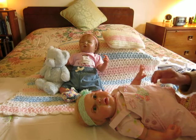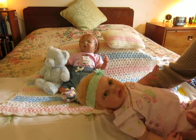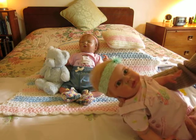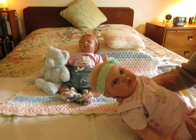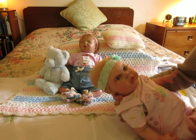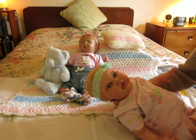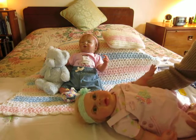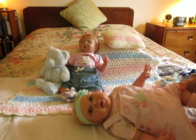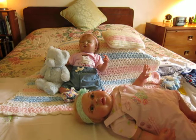And so anyway, here's little Elena, and she's the Elliot sculpt by Cindy Musgrove, and I just love her sweet expression. Her little mouth is kind of open, and she has blue eyes. I created this little doll around 3 or 4 years ago. She's a big baby, about 23 inches long.